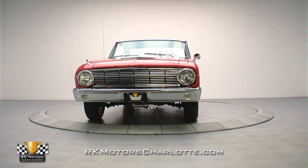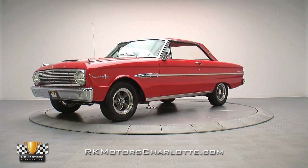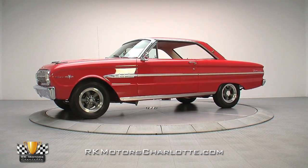Solid, early 60s metal doesn't come along too often, and given the attention this Ford draws in our showroom, it probably won't last long.